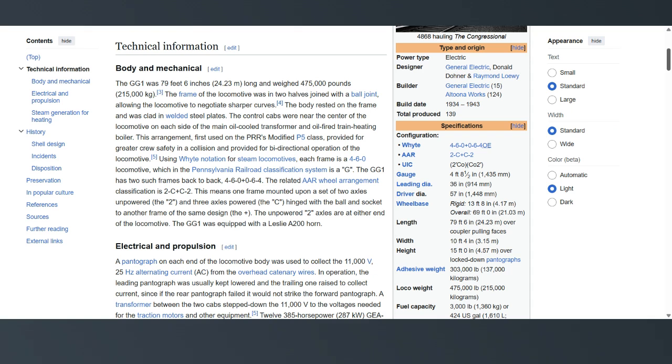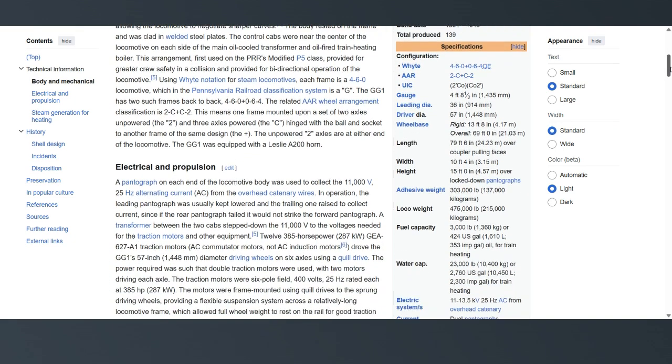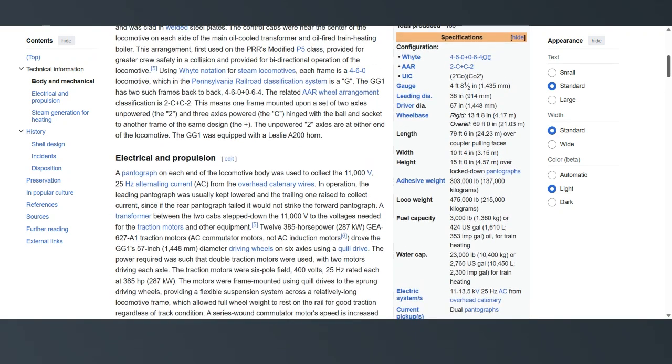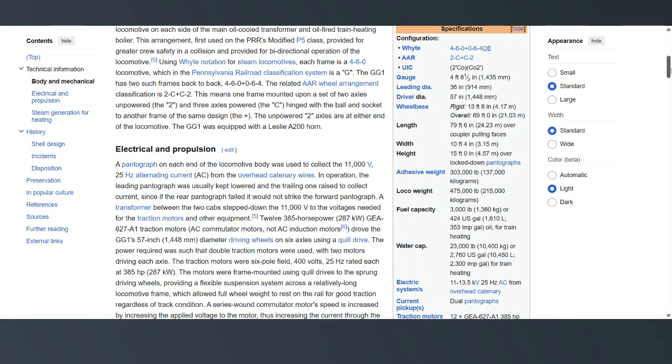The adhesive weight of this locomotive is 303,000 pounds, or 137,000 kilograms. This is just enough for it not to derail when pulling passenger coaches. There's a fuel capacity of 3,000 pounds, 1,360 kilograms, or 424 United States gallons, 1,610 litres, also known as 353 imperial gallons.